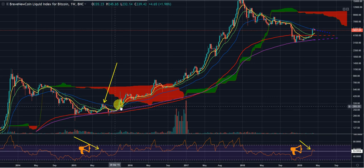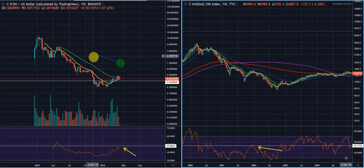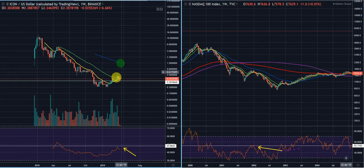It's massively important, and this is why I'm saying a bull market in Icon is just not possible yet, in my opinion. Maybe this can spike up to double in price? I don't know, maybe, but for real structure on a chart, you want to see this 50 weekly moving average down closer to price, so price can break above this. So for me, I'm not buying Icon here.